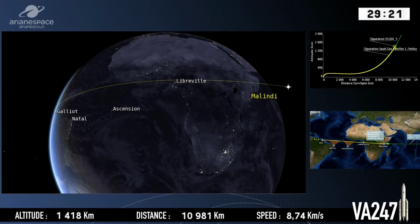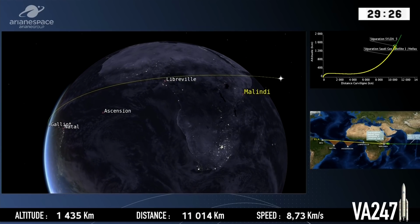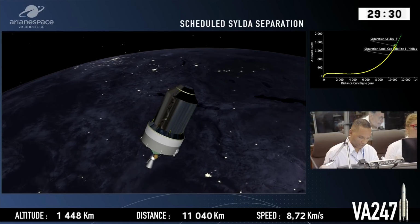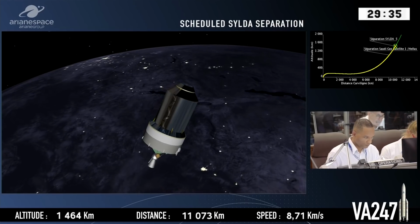We are coming up on SILDA separation, as you see the names of the downrange tracking stations in yellow, the one currently following us. The SILDA is that black bell shape, which lets us carry a second passenger, and you will hear the DDO call out that separation.